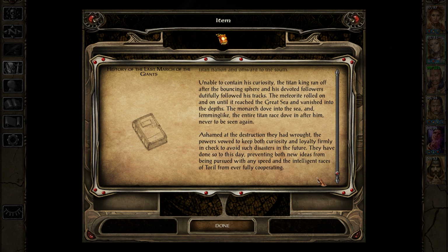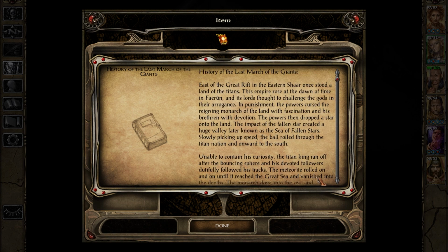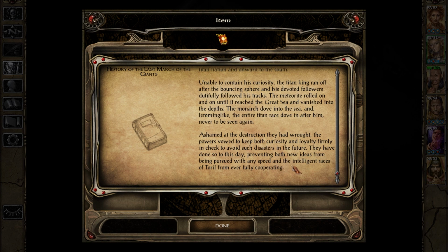They have done so to this day, preventing both new ideas from being pursued with any speed, and the intelligent races of Toril from ever fully cooperating. Well, that's interesting, isn't it? The powers that be have decided that there's going to be less new ideas, and the intelligent races aren't going to cooperate. Which explains why there's constant conflict and why civilization has stayed kind of similar in terms of its technological advancements throughout the ages.